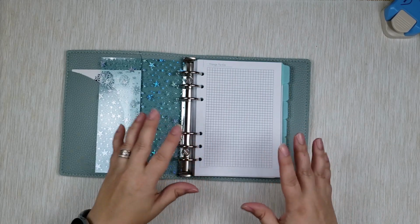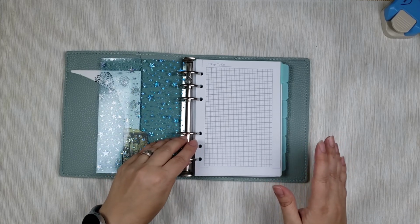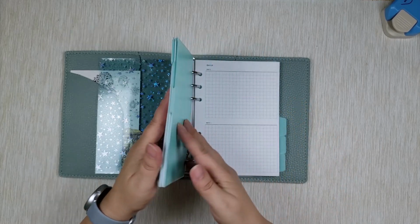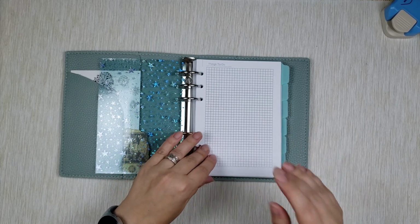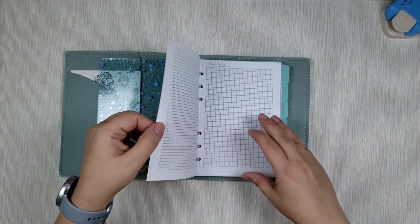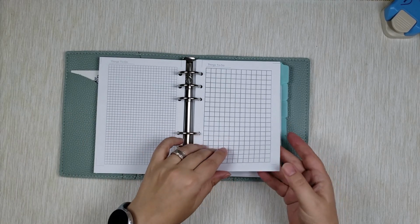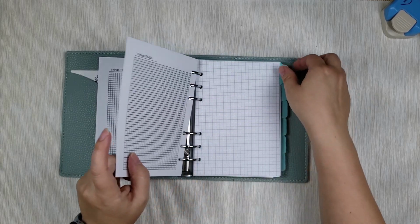And ever since I got it, I've been experimenting with different inserts. There are so many wonderful shops on Etsy that offer different kinds of inserts for every need. So I've been buying inserts from other shops, but I also have been tinkering with my own. I do love my graph paper, so I created myself these to-do list, basically just graph sheets to jot down things. As you can see, I've been tinkering with larger graph size, smaller, darker, lighter, things like that.